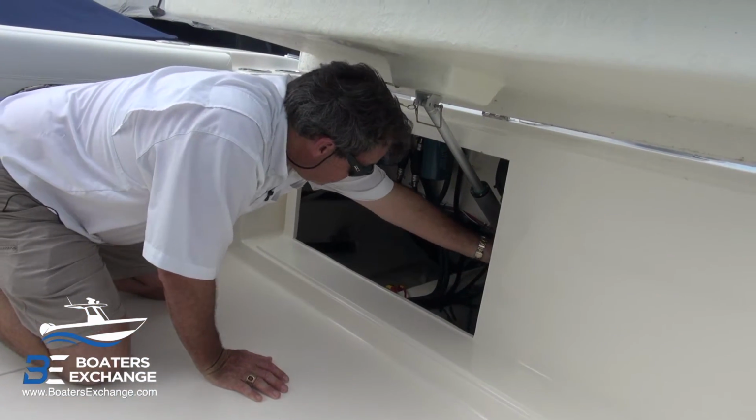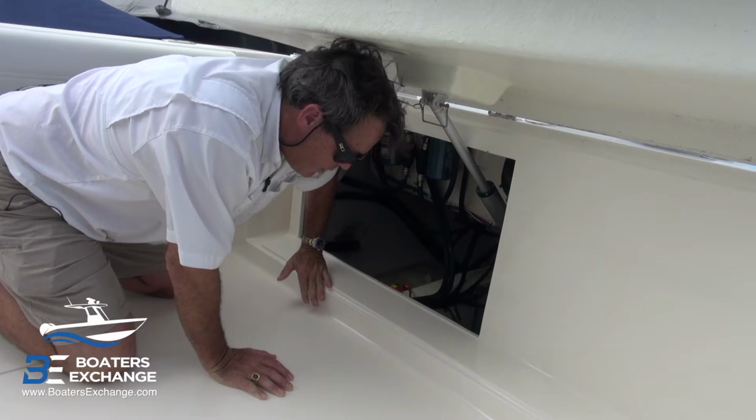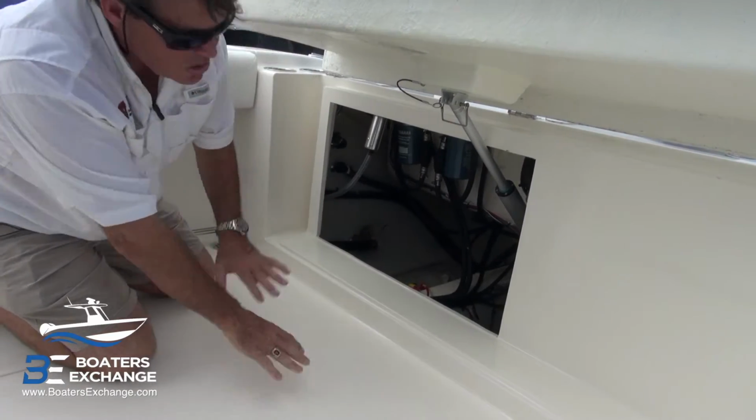Over on this side, the live well has an insulation blanket. So there's no question about whether or not the live well is insulated. Many boats don't even bother with that. Very clean wiring. It's a beautiful bilge setup.